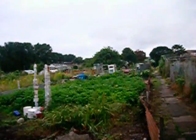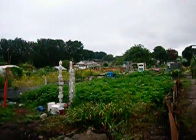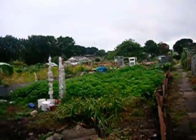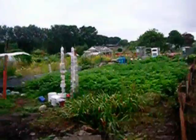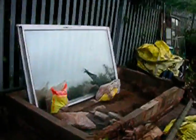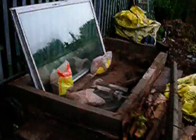Right, this is the plot on the 26th of July 2010. I'll just go through what's happened and the successes that have occurred. Firstly, the slabs that are found under all the soil, I've put a little bit of a retaining wall there, and I hope to fill it with bricks and rubble and put some water carriers on.